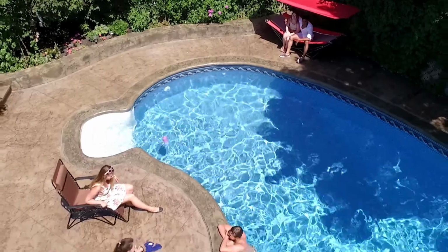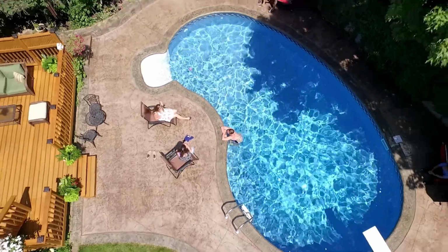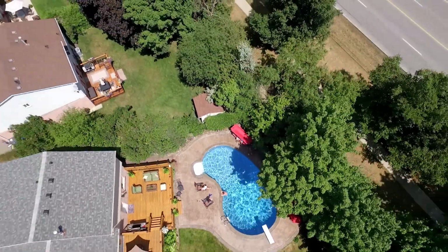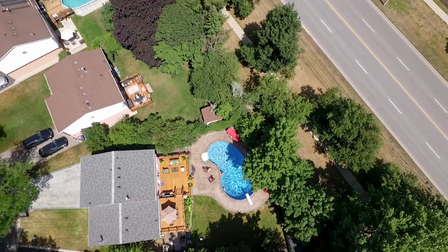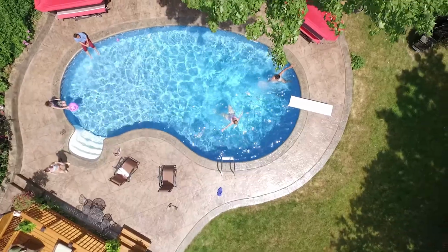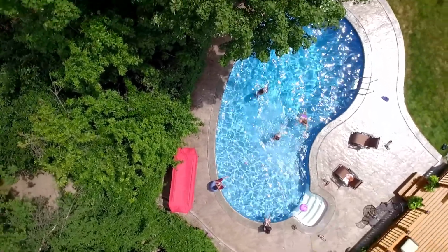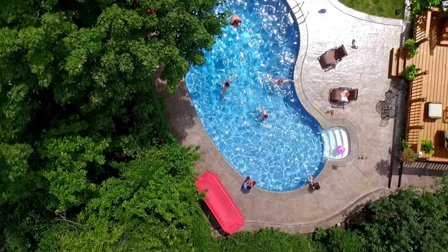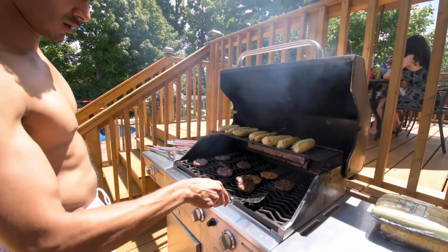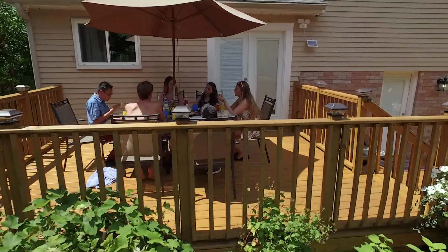The backyard features upgrades which include newer pool liner, pool pump, and heater. The pool also has remote-controlled LED lights with patterned concrete surrounding the pool, which then continues all the way around the house to the driveway. The new deck and deck lighting will be a centerpiece to your summers in the sun.